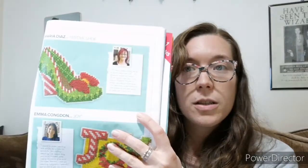Just so you know, in case you guys want to order back issues, Cross Stitcher now have an online thing where you can check out their back issues for the last 5 years, which is amazing. The one with the shoe is issue 363, in case anybody's interested. The one with the deer is issue 349 from October 2019. And this was a free kit.